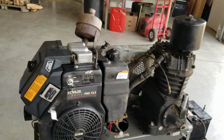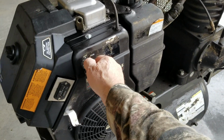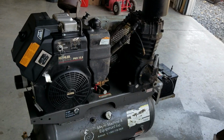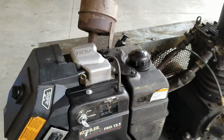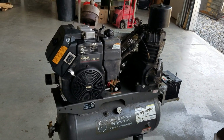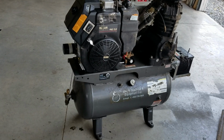So it's going to get noisy. I'm going to fire it up for you real quick. One-handed. Okay, I told you it was going to get noisy. Anyway, that was my latest Craigslist score.